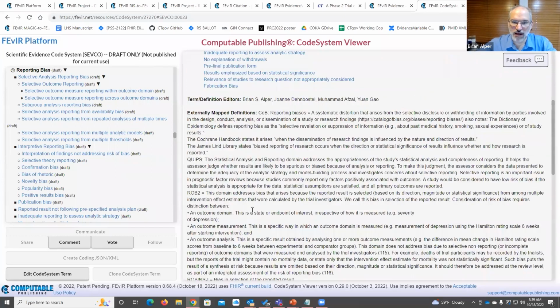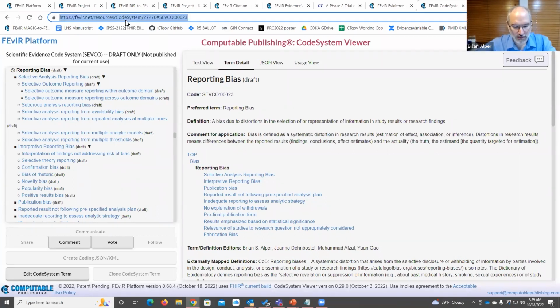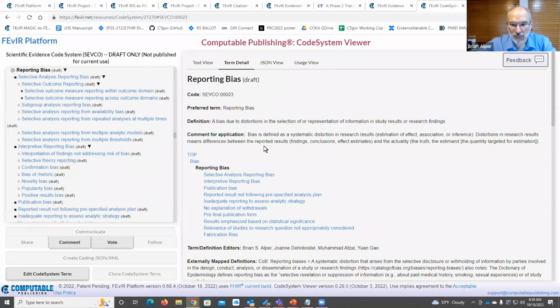If anybody in the audience is interested in commenting on the reporting bias term, you could, of course, just comment in the chat to give us feedback on this. But you could also go, and I'll put a direct link to the term in the chat, which will get you right to looking at reporting bias. And if you want to comment, you can click comment, and it'll show publicly what comment you decided to share.